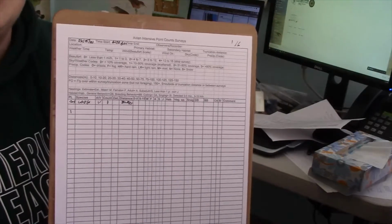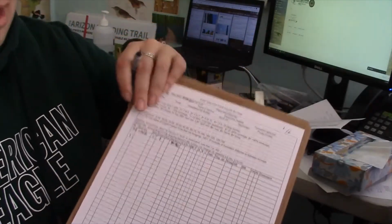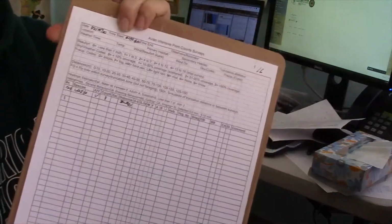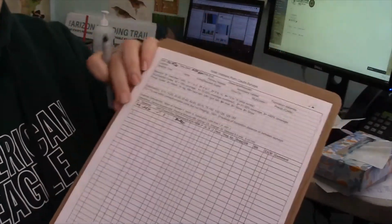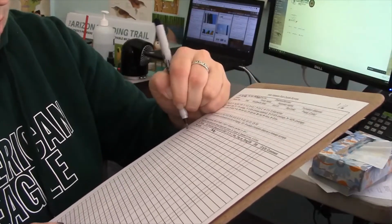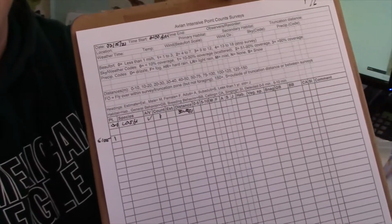Now, we've just gotten used to this over the years, but there's no column for time. So we always just write the start time next to where we indicated whatever point number it is. So let's say our survey started at 6 when we started walking to our first point, and we've reached point 1 by 6:05. So I'll put 6:05 right next to the 1. That's how we do this form here at Tucson Audubon.